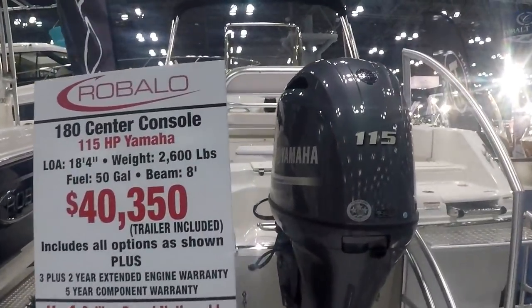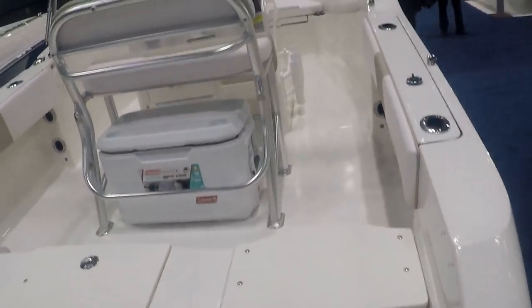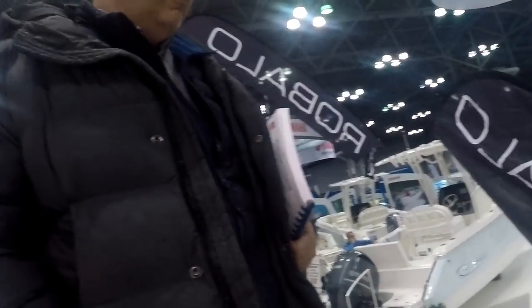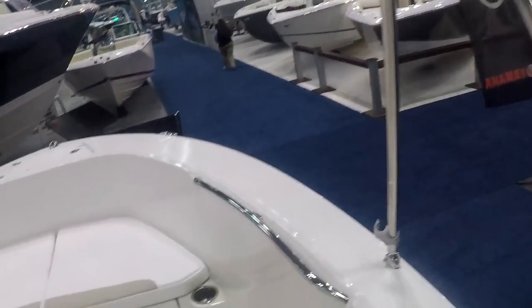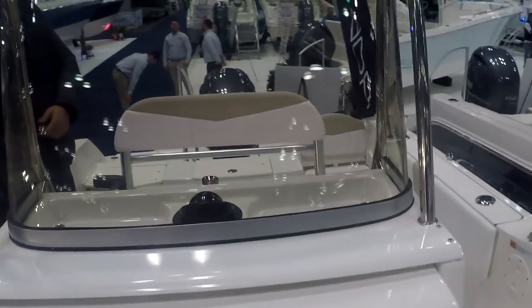Same price. Let's try the 18, $40,350, and that includes a trailer and all options that are shown on the boat. So again, 18-footer, but I got to tell you, a little low in the back, but a decent amount of room. Pretty wide boat for 18, don't you think? Comes with a little Garmin. Don't forget that last boat had the false transom. Yeah, the false transom really did not do it for me. That was the Striper 22.